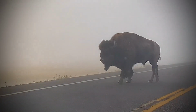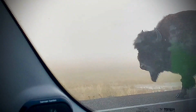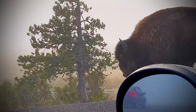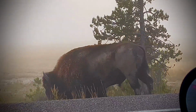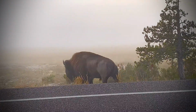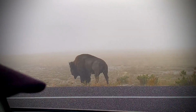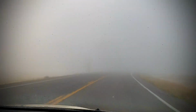Whoa, what is that? It's a bison. Yeah. Are you video? Yes. Oh my gosh. This guy right here walked out in front of our car in the fog, in the mist. He was almost in our front seat. Yeah, we see him.